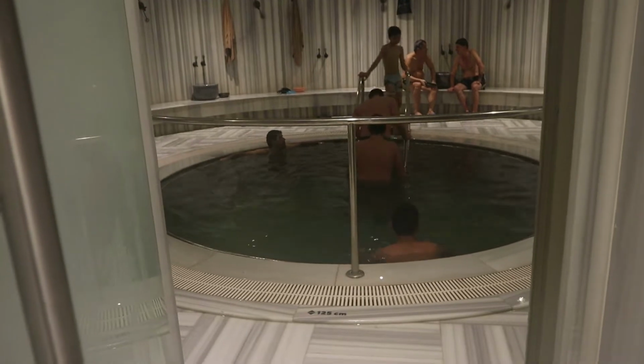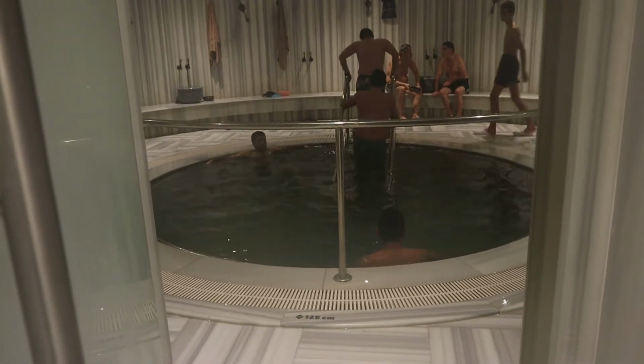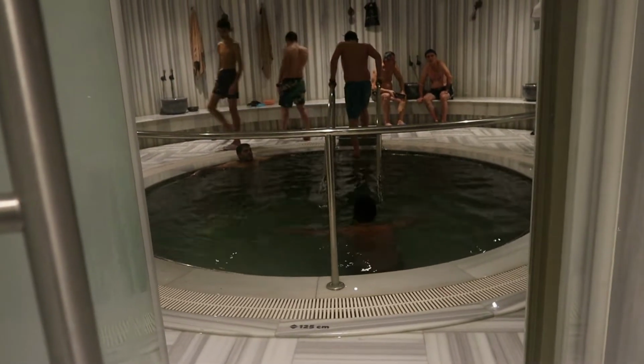All right, so as you can see, this is the Turkish natural hammam, because inside this hammam, there is natural water, which is very, very healthy for your body.